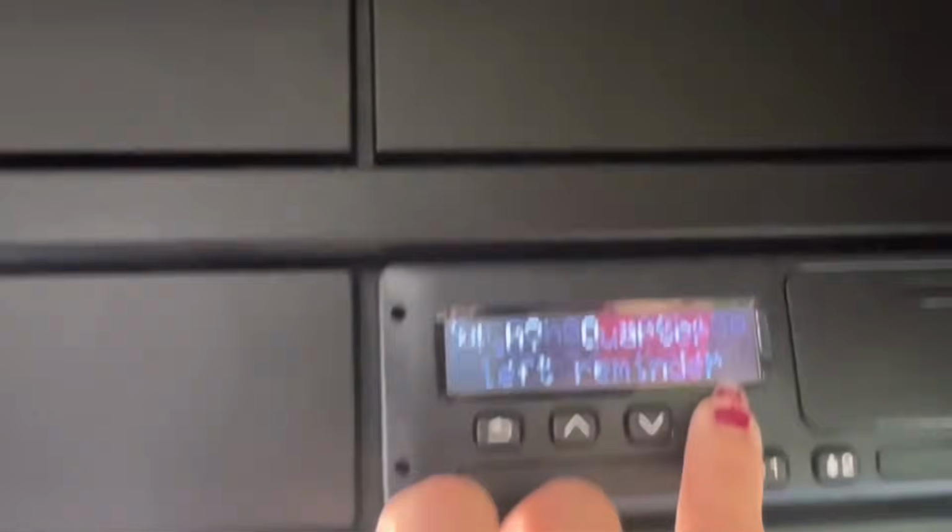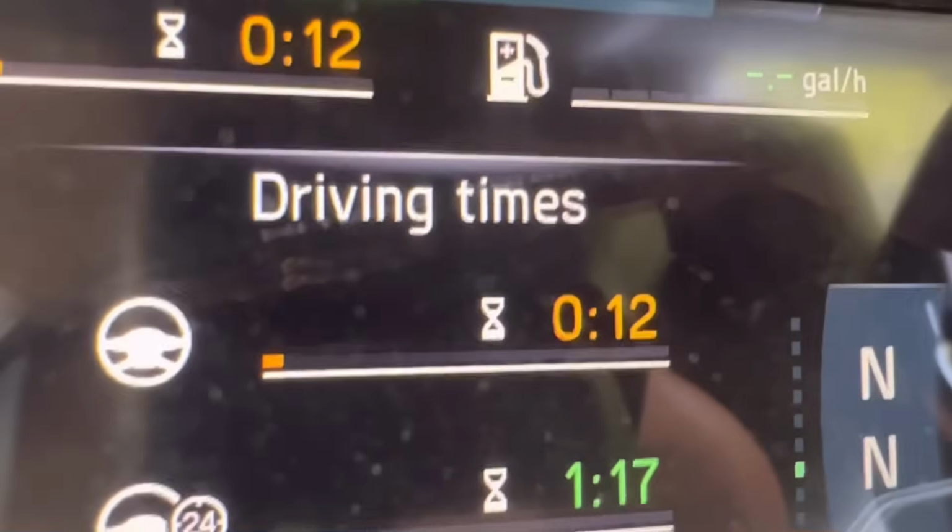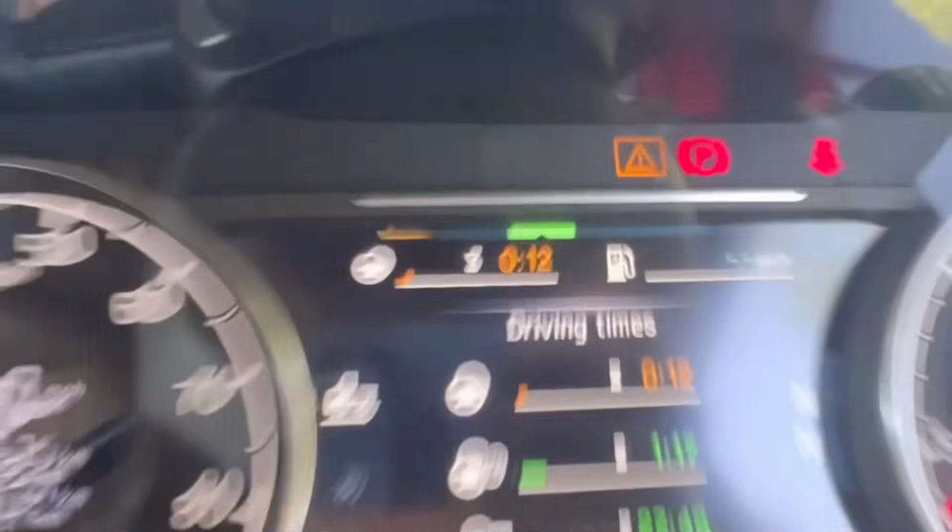My truck was pinging at me while I was unloading, saying I had 15 minutes left before I needed to have half an hour break. So I spoke to the farmer nicely and just said, can I pull up here for half an hour? And he said, yes, that's fine. So I'm just gonna have half an hour here and then I've only got an hour and 17 left. I'm gonna have a look on the map.